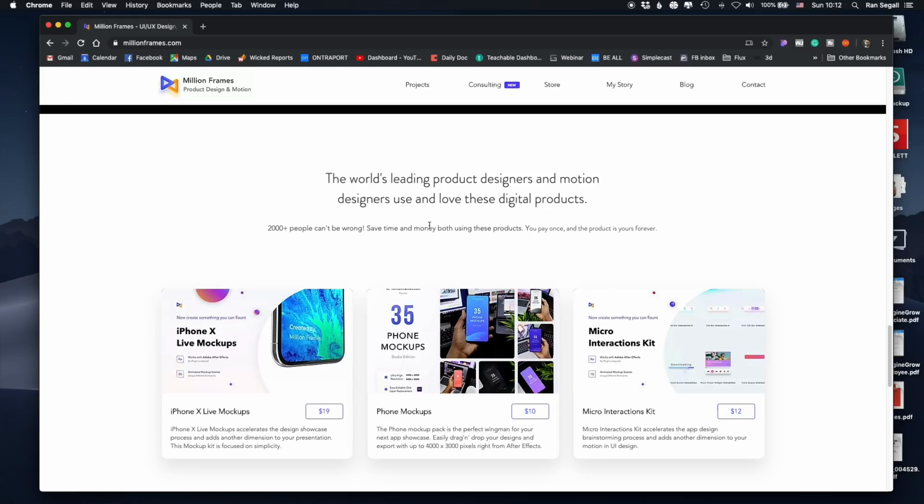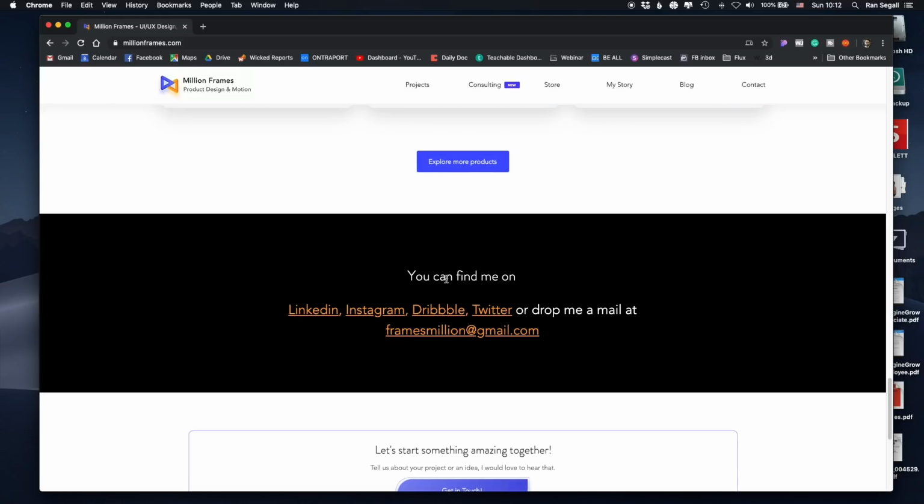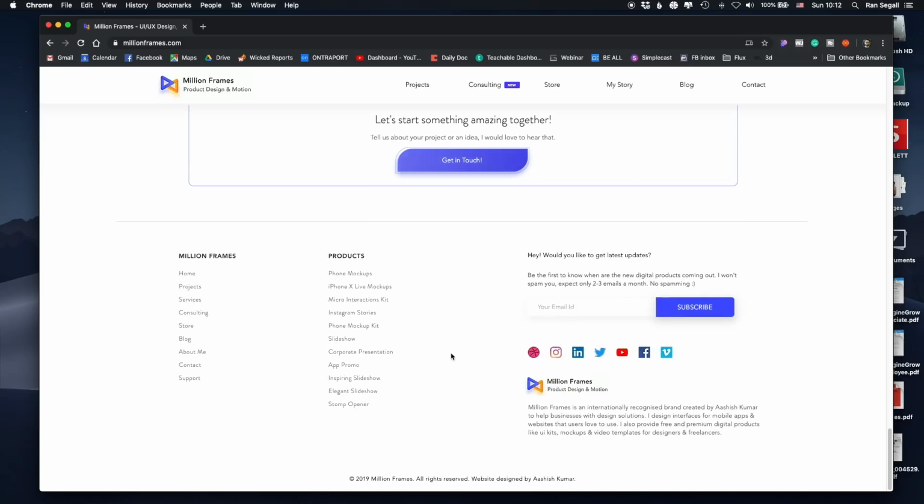Then "where leading product designers love these digital products." So I guess he has digital products. I can see that he's selling something here, so it's also an e-commerce shop. You can find me on these platforms, and then a call to action, and then a pretty big footer.